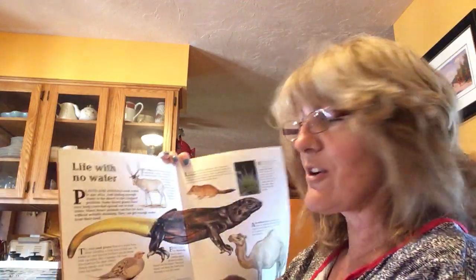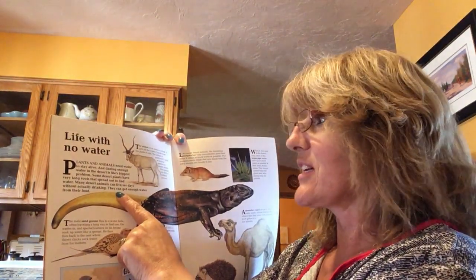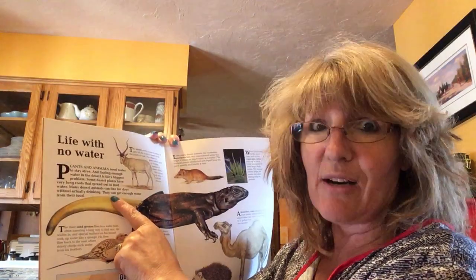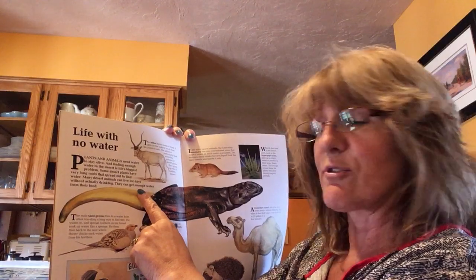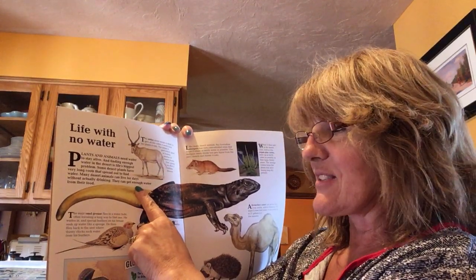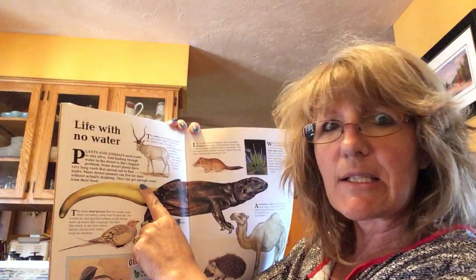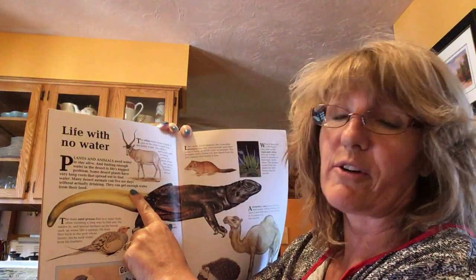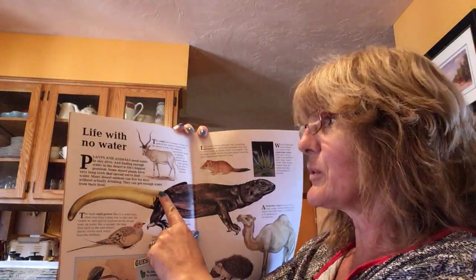Isn't that exciting? So it says here that plants and animals need water to stay alive. And finding enough water in the desert is the biggest problem in their life. Some desert plants have very long roots that spread out to find water. Many desert animals can live for days without actually drinking. That's not us, though. We need to drink lots of water every day. They can get enough water from their food.